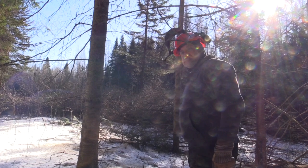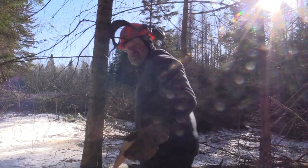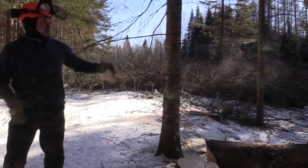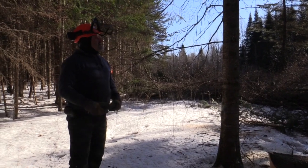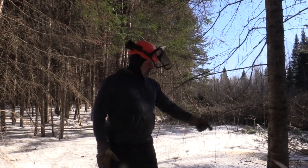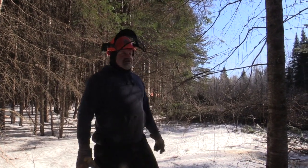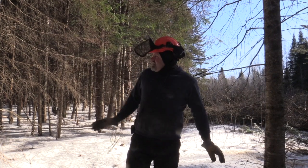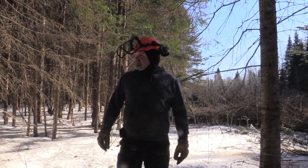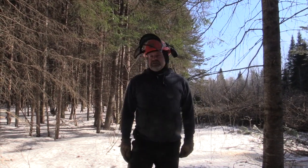This is old field ground right here. Actually, this is an old pasture that has grown back with spruce and fir. There's a fair amount of tamarack in here that we're trying to cut for one of the local sawmills. And we're just trying to thin it. We don't want to clear cut anything. We just want to thin it out so some of these younger, healthier trees can really mature and be worth something another 10, 15, 20 years from now.